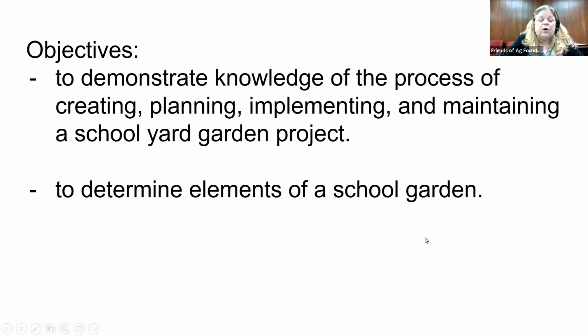Today, I really just want to talk to you about starting from the beginning: the creation, the planning, implementing, and maintaining a schoolyard garden project. There's a lot of different pieces that go into it, but I don't want anybody to be intimidated. As I said, this was all new to me when I first started, and it's been trial and error all these years. There's a lot of information on the internet, so I'm hoping I can simplify things a little bit for you today.